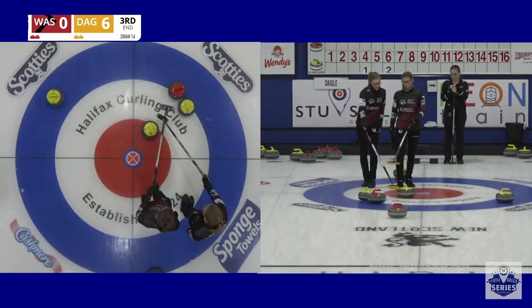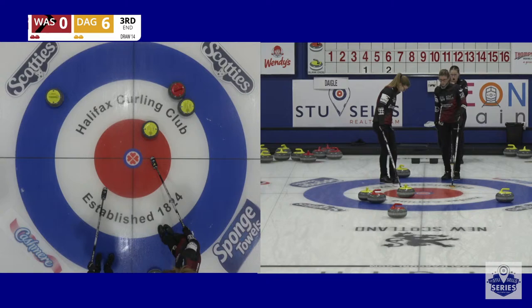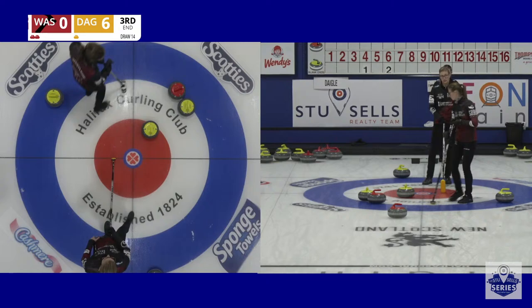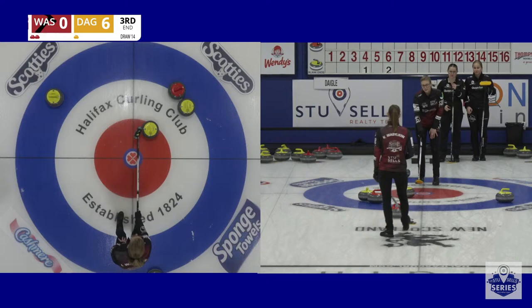Just wondering if she makes contact with that, if it will go into the one in the top 4 foot. She'd have to hit it pretty high side to have that happen. The angle doesn't look great, but you can definitely sit second and third. And if you spun those reds into some good spots, you'd give yourself a chance at a bigger score. Looks like they're going back to shot stone, though.